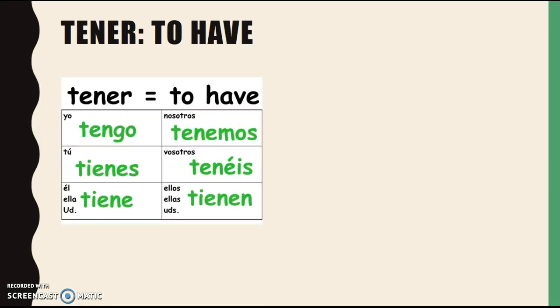We worked with tengo for quite some time, and then we added the rest of the conjugation towards the end of the semester. So remember that this is a weird verb. It has tengo with the G in it on the yo form. Then it's got some IEs going on with tú, él, and ellos form. And then nosotros and vosotros work like a normal ER verb. So make sure you're paying attention to the irregularities of tener. Make sure, again, you've got this one memorized.